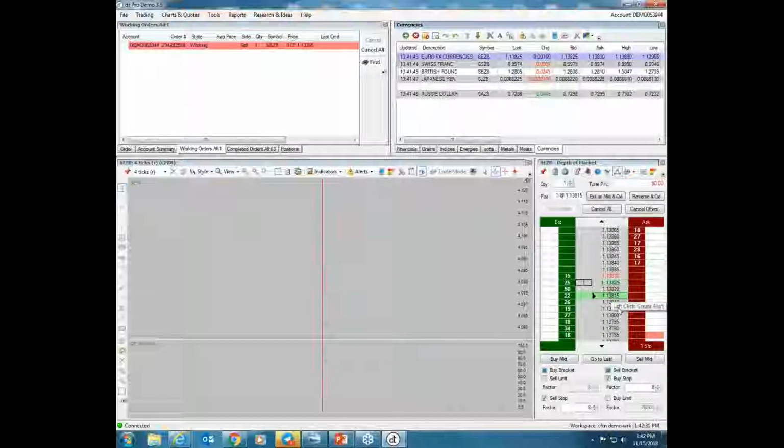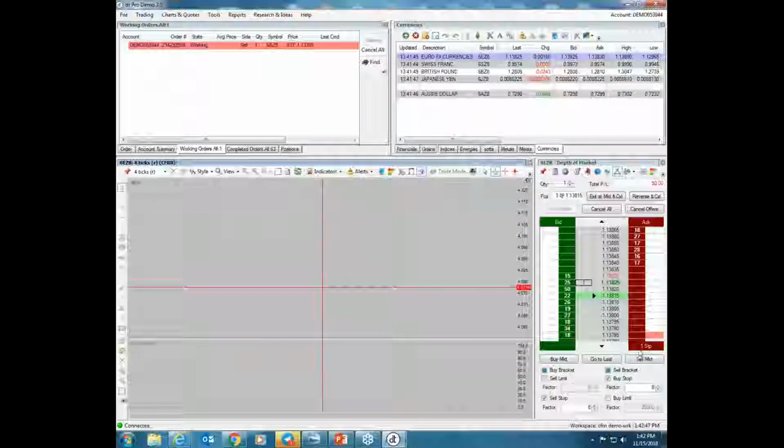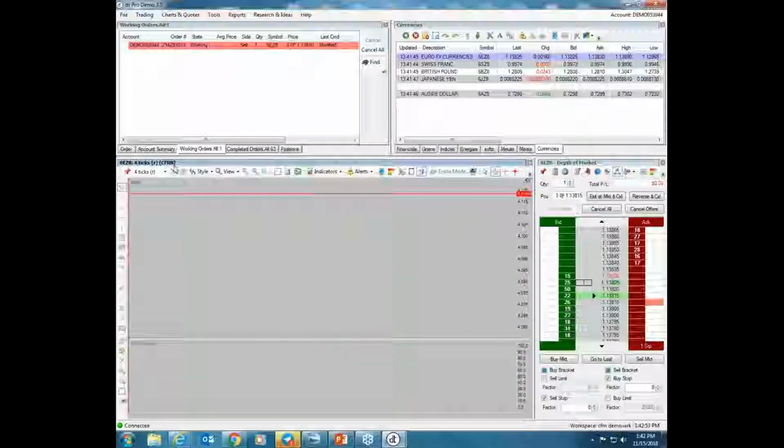As the market moves up in our favor, here's how you would drag the stop. See, this is our stop right here, this number 1. What you would do is you would left click over it and drag it up and release. That's how you would do that. You would drag it up and release it. Okay.